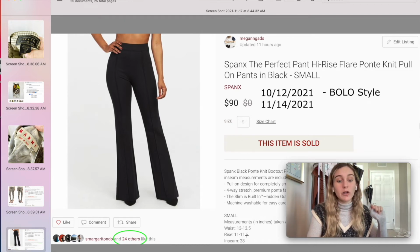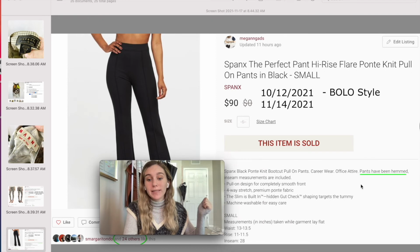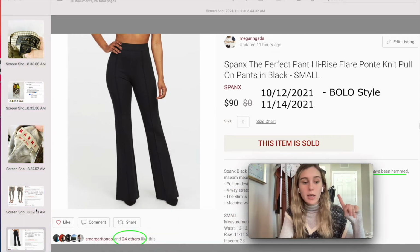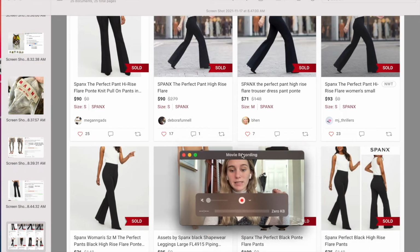Again, sold for $90. And look at the likes on them. They had 25 likes on them. They were garnering so much attention, and they were hemmed. So right here, pants have been hemmed, and then I included the inseam anyway. Oh, and all this stuff I found right here, where it has all these different things about the pants, I got off the SPANX website from the SPANX description. So I just wanted to show you in general, they sold really quickly on these pants.